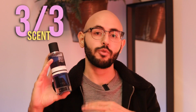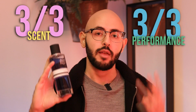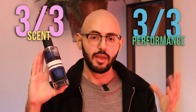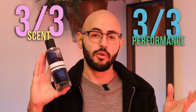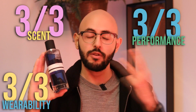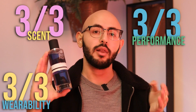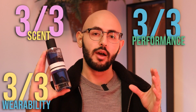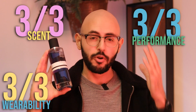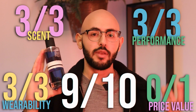Performance, I get 10 hours with a moderate projection. It gets a 3 for performance. For wearability, again, I feel that this is perfectly balanced, but also interesting. I think for at least 3 seasons, maybe don't wear this in the wintertime, but the other 3 seasons, you can easily wear this as your daytime signature. It gets a 3. And finally, price value proposition. I think it doesn't get the bonus points. I think it's excellently priced and I think it's appropriately priced. So it's a 0 out of 1, giving Curaçao Bay a 9 out of 10.